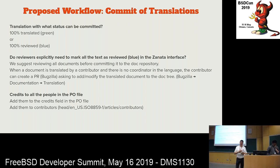Or we can ask around among the developers if there is anyone. The reviewer doesn't have to be a doc committer. Right, someone on your list. Yes, but some of those reviews could be huge. It could be like the entire handbook. There are ways around that. You could break it up, say review this section, or review 10 random pieces out of it and say yes, we think it's all fine.